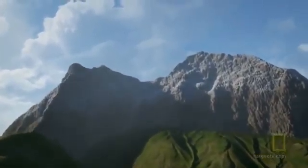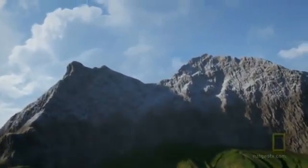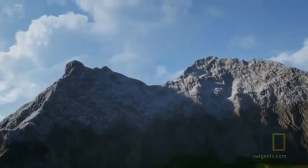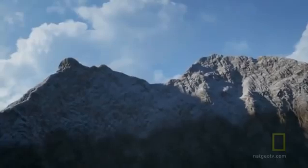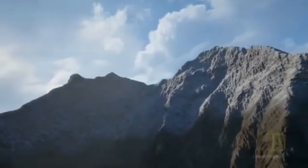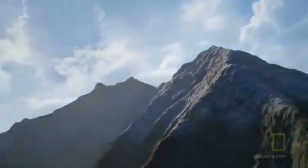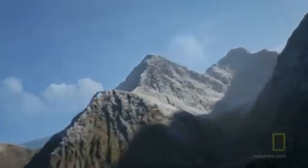These are the Himalayas. And the highest mountain of all, Mount Everest. Its summit reaches up into the Earth's jet stream, the same altitude where planes fly.